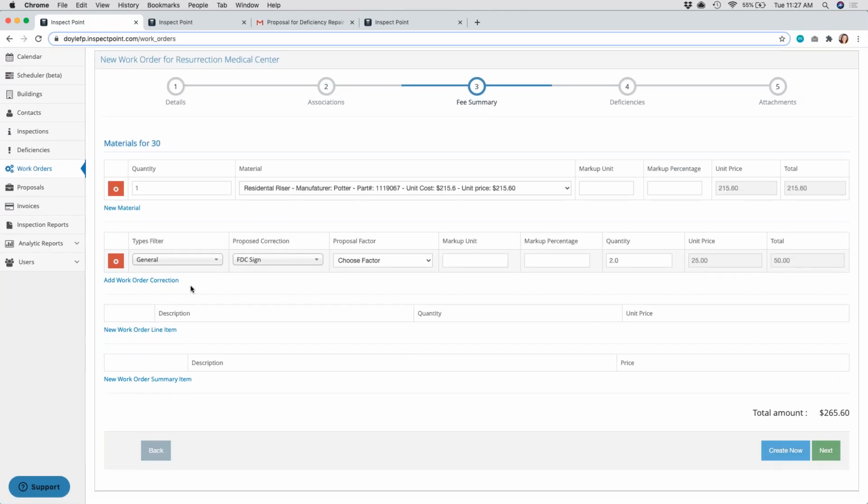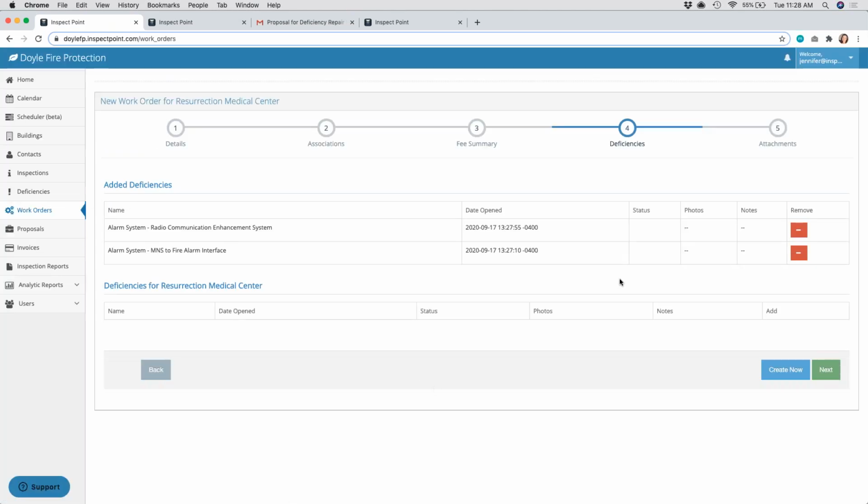This is what will be dispatched out to the technician so they know the materials that they need and the corrections that they need to address. On the next step, these deficiencies have already been linked.